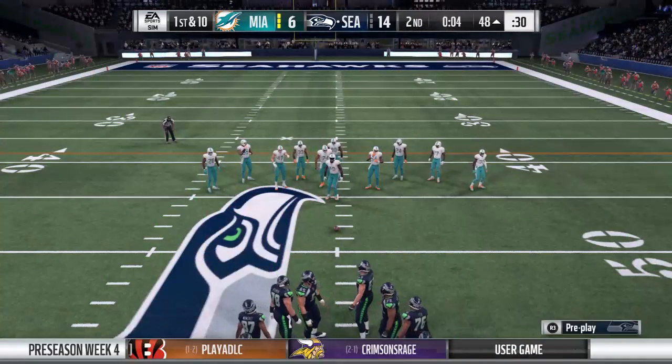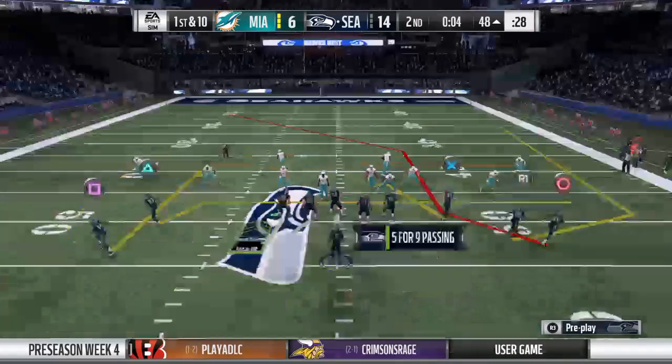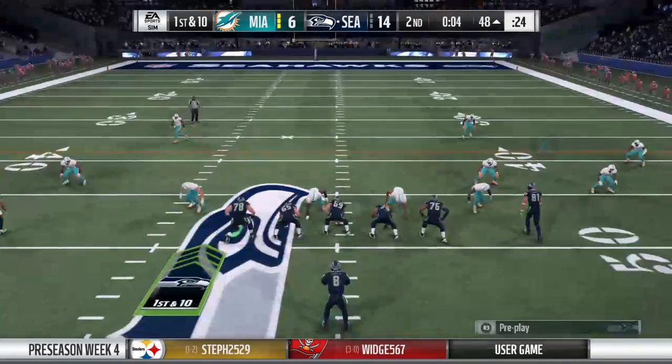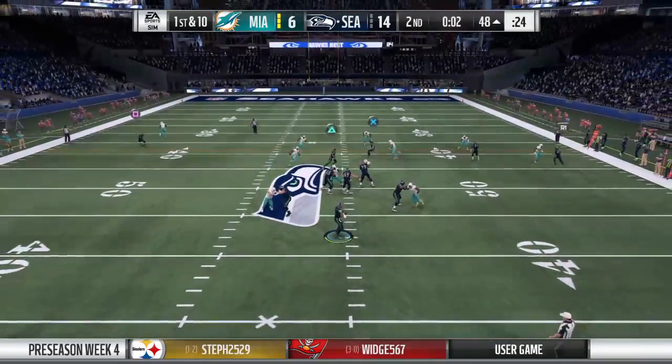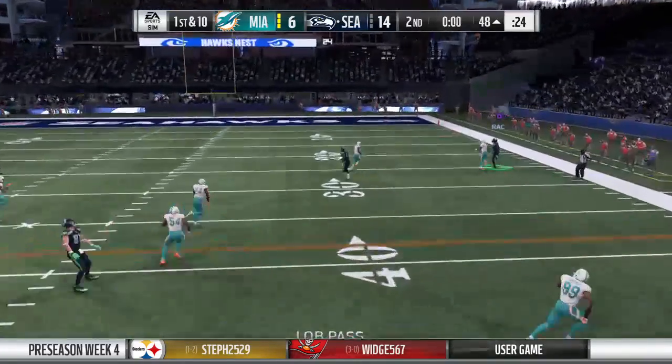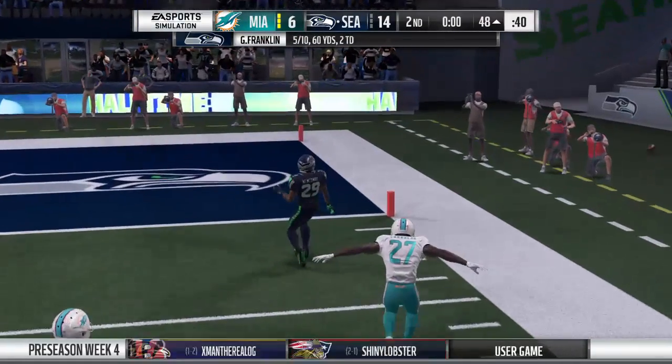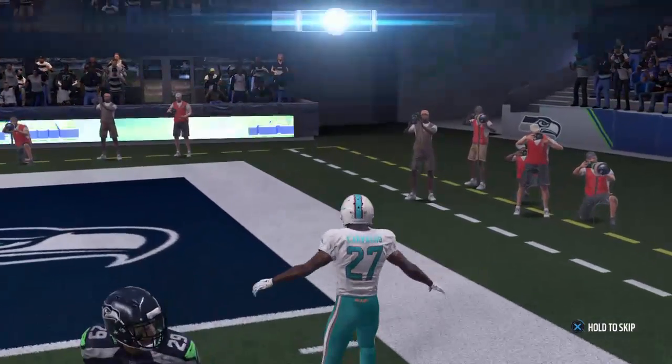And they line up now for what will likely be the last play of the first half. Let's go! A final shot before break. Franklin is going to float this one deep right side. It's incomplete. Took a shot, couldn't connect.